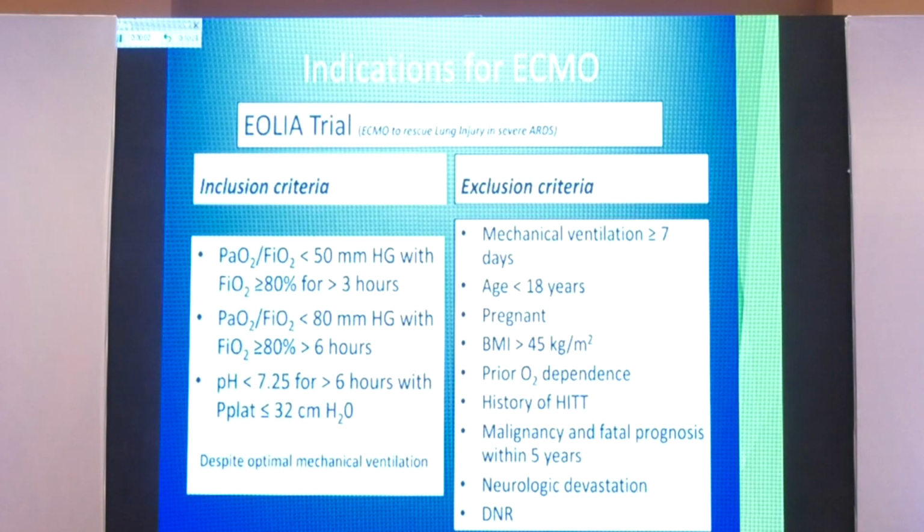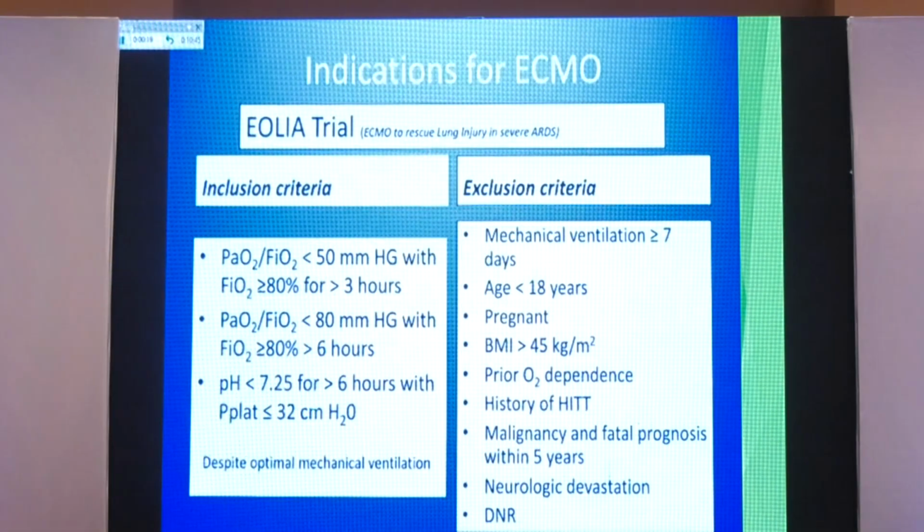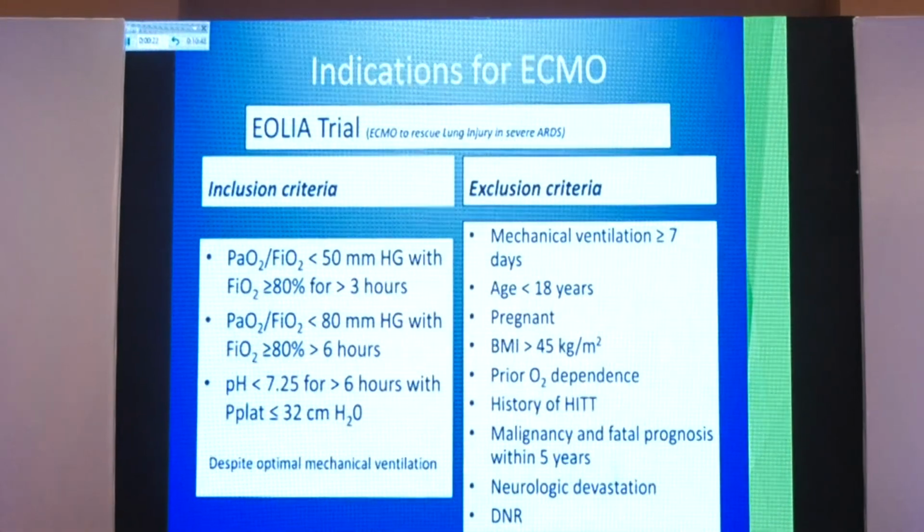Currently, what criteria we are using, and our physicians should know that this is our cutoff to start with VV ECMO. You have to keep in mind this criteria. PF ratio less than 50 for 3 hours, PF ratio less than 80 for 6 hours, or pH less than 7.25 for greater than 6 hours means type 2 respiratory failure with plateau pressure more than 32 centimeter.